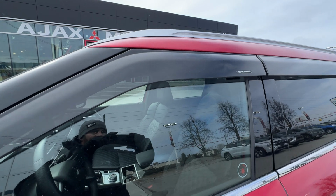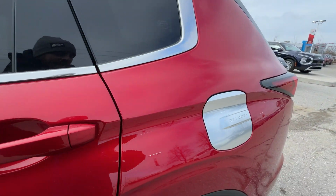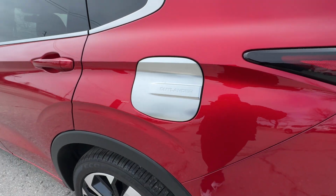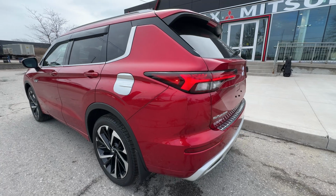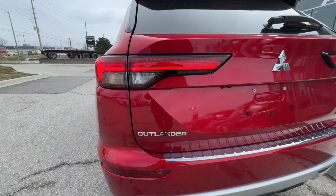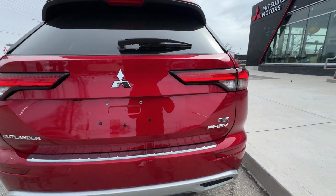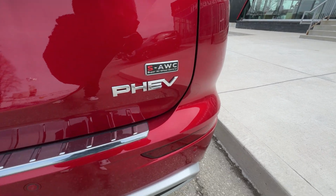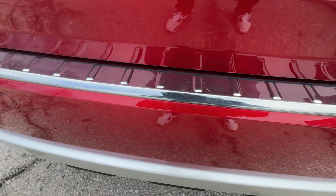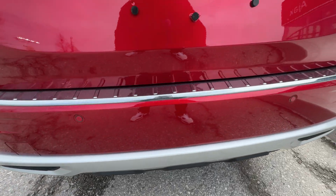We've got the vent visors up top, roof rails, and then I like this nice aluminum cover here for the gas and plug-in hybrid port. Really cool. LED taillights on the back. Take a step back here, give you a nice view of the trunk. Now, as we're doing this tour, if we see any dings, dents, scratches, we will point them out to you. We've got this aluminum cover on the back here, so if you drag something out, it's not going to scratch that beautiful paint. All right, but everything looks nice and tidy back here.